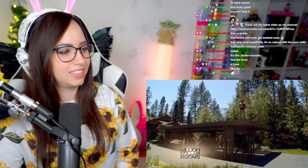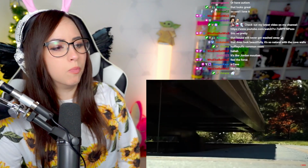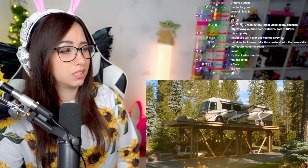If you're someone who thinks that garages are ugly eyesores, but you still need to keep your cars out of the rain, then this one's for you. All this will set you back a cool $5 million, and you too can have this incredible subterranean garage.